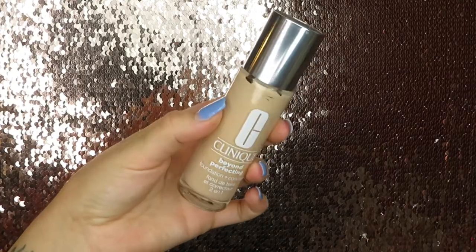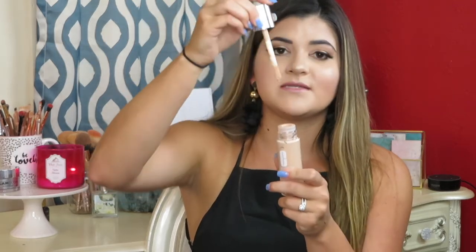The next foundation we're going to be talking about is the Clinique Beyond Perfecting Foundation and Concealer. So this one, just like that one, it's a foundation and concealer. This one is a lot more lightweight on your skin, and I like how it has the doe foot applicator, just like the Tarte Shape Tape foundation. I went on this craze where I was watching so many videos of the Clinique foundation, so I was like, I need it. It looks really good on the skin and it lasts a long time.